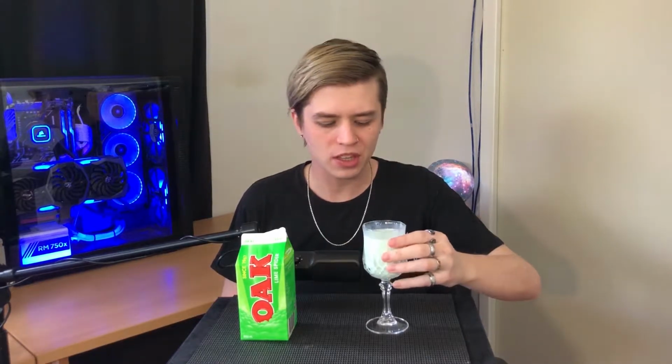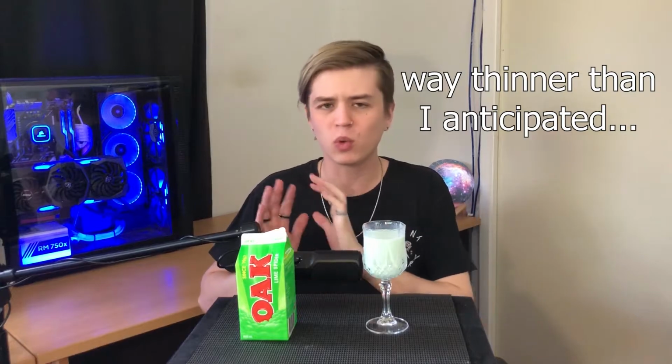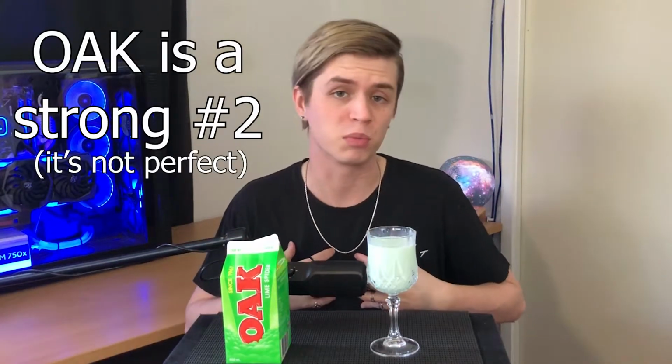Okay, so the one thing that I'm noticing straight away, it is way thinner than I expected it to be. It has been quite a while since I've had Oak. Usually my go-to is Norco, which have a much more rich creaminess to them. I've always felt Oak is a very strong number 2, but it does have its limitations in my personal preferences.